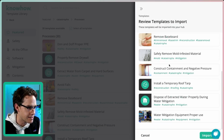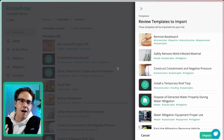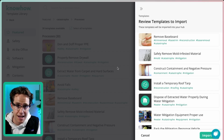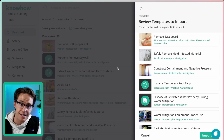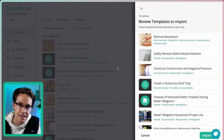It's going to give it a second to load. Here are all the processes I'm going to bring into my hub, then click import. And now I will have added these expert-built step-by-step processes into my company Knowledge Hub. Now, if a worker is out on a job site and they're not sure what to do when installing a temporary roof tarp, they can just ask our AI Howie. It's going to pull from this knowledge that you've just given them.